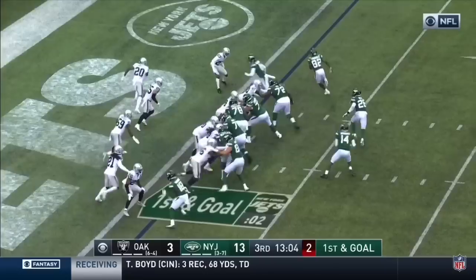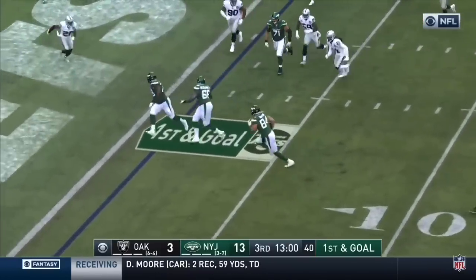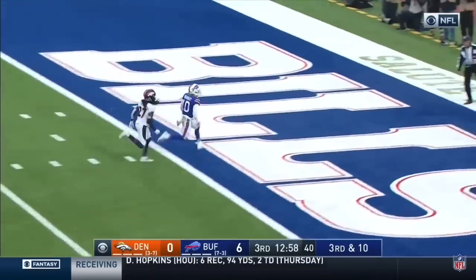McCaffrey all alone. Darnold rolls. Looks back the other way. And this is the tight end. Griffin, who walks into the end. Blocked by Singletary. And it's caught for a touchdown.